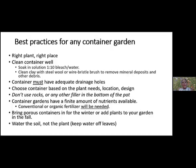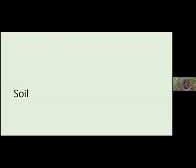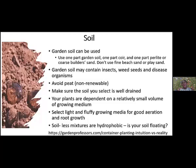So let's talk about the all important thing. I'm going to spend probably way too much time on soil, but it's so important. Garden soil, if you're going to have native plants, garden soil can be used. That's not the case if you're going to be growing seedlings or if you're going to be growing vegetables, but we're not going to be talking about that. So we're talking about native plants use native soil.